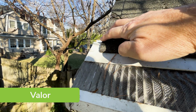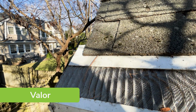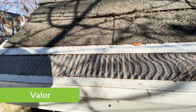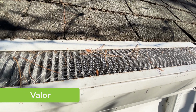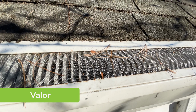There's a little embossing there in the back of that panel. So that used to sit up at a 90-degree turn. We just slid it up underneath the shingles after we flattened it, and that's really helped this system in terms of its ability to shed the leaves and debris.